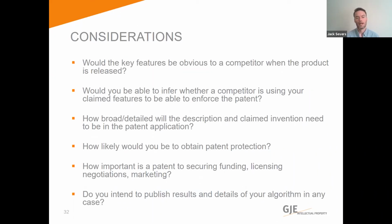The next point relates to how broadly or narrowly you will have to claim and describe the invention in your patent application. Clearly, if you think you're able to get a broad claim which protects the system as a whole, so protects broadly a smartphone configured to take a picture and process the image in order to provide an indication of skin cancer diagnosis, then at that broad definition, it's quite clear if a competitor is using a similar product or has developed a similar product and has put it out on the market. However, if what you're going to get granted only relates to very specific features of the algorithm, it's going to become increasingly more difficult to determine whether a competitor is using those features in their product. So an important consideration is how broadly or narrowly you will actually be able to obtain patent protection.